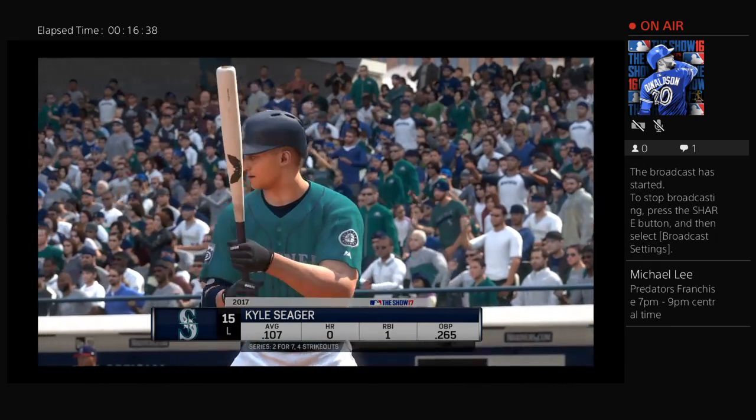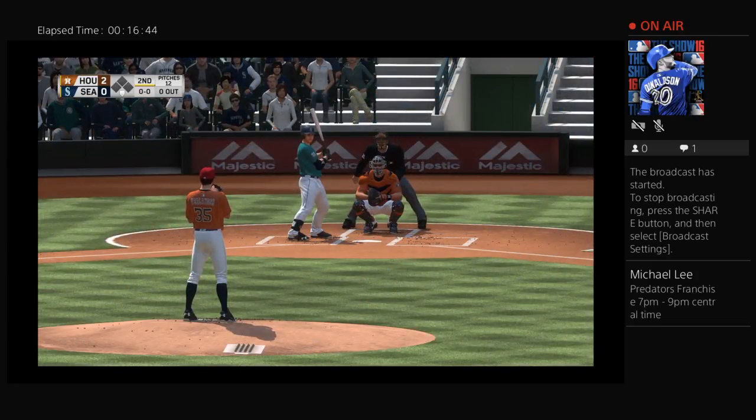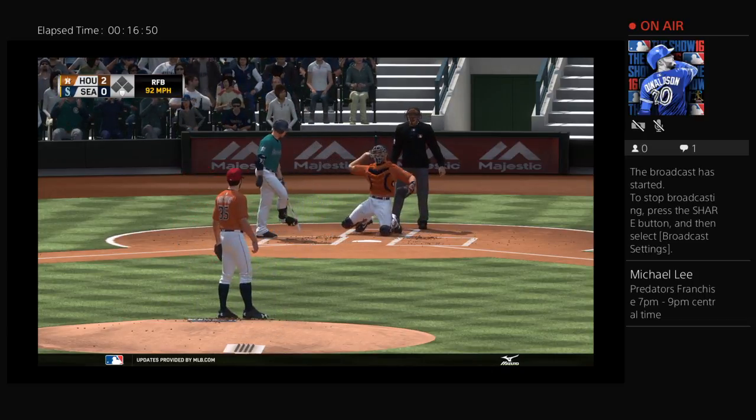Here's the third baseman now, Kyle Seager. And he is off to a dreadful start at the plate as he has not hit the ball well at all in the month of April. Lays off 1-0.